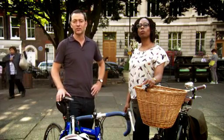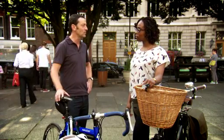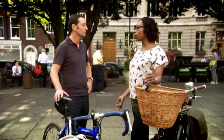Well, two different rides, two different riders, and two probably very different experiences, Jules. I mean, mine was a bit hectic at times, but yours looked nice and relaxed. It was a very chilled ride along the canal paths and towpaths, and there were loads of little hidden gems that I found along the way as well.